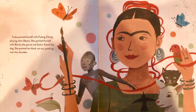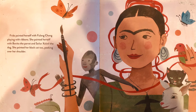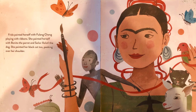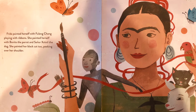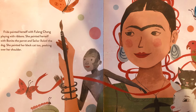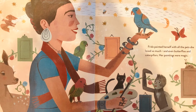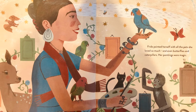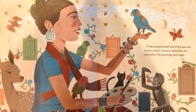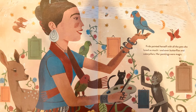Frida painted herself with Fulong Chang playing with ribbons. She painted herself with Bonito the parrot and Señor Xolot the dog. She painted her black cat too, peeking over her shoulder. Frida painted herself with all the pets she loved so much, and even butterflies and caterpillars. Her paintings were magic.